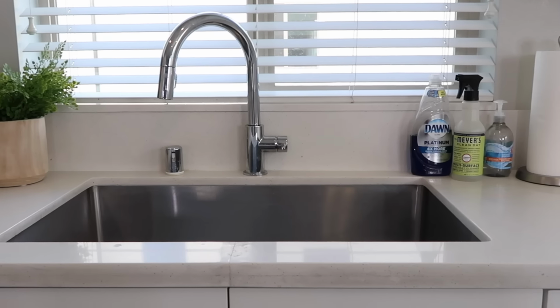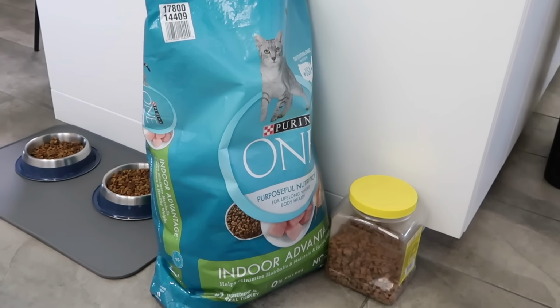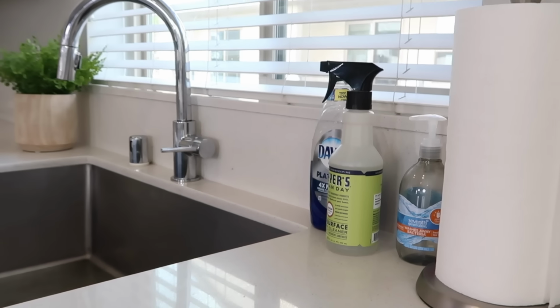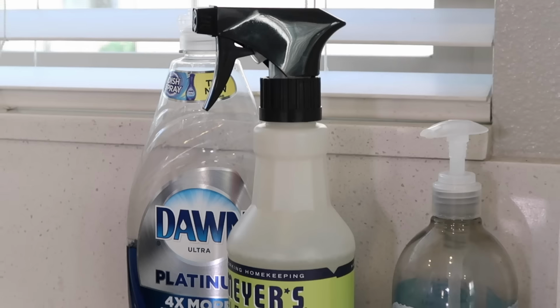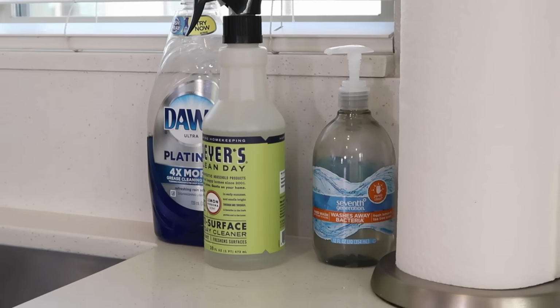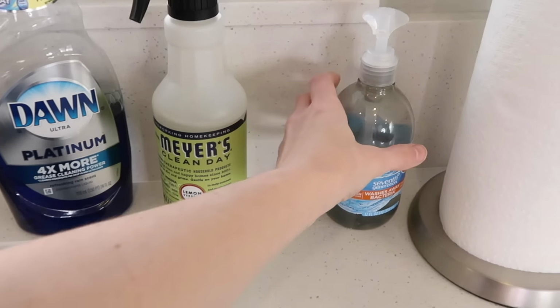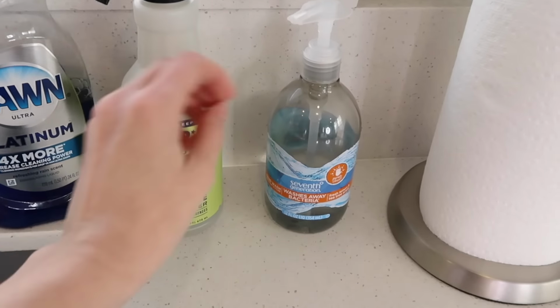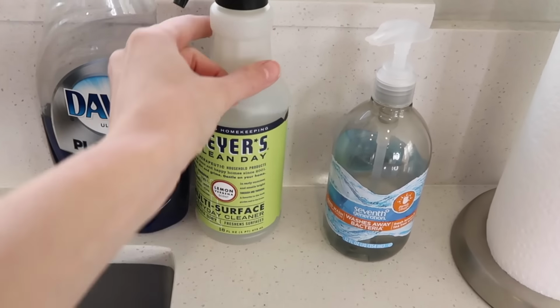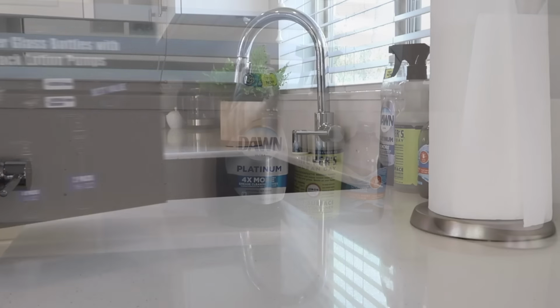Alright, so a perfect place to start when organizing your kitchen is by organizing your countertops. They're the first thing you see. Once you get that tidied up, you can really keep the ball rolling and organize the rest of your kitchen. I'm starting with this sink area. I like to keep the things out that I use every day, so my multi-surface cleaner, my hand soap, the dish soap, but I want it to look a lot better. No matter how much you line up these bottles, it never really looks that neat.